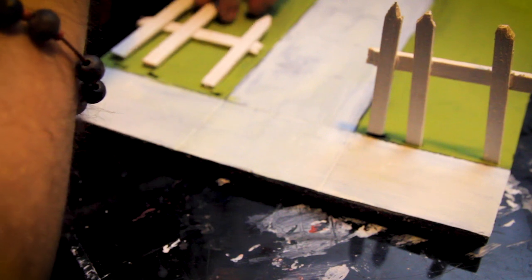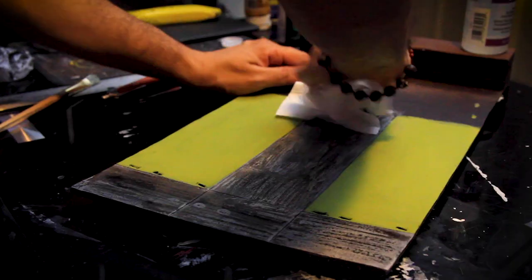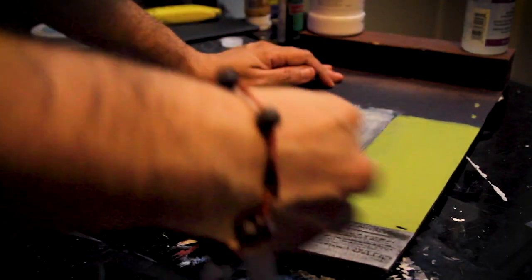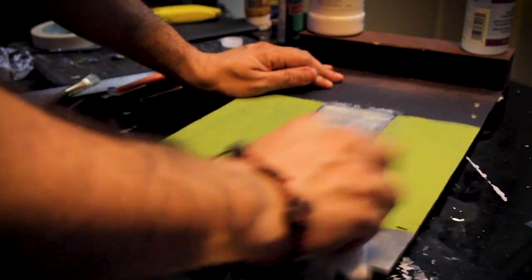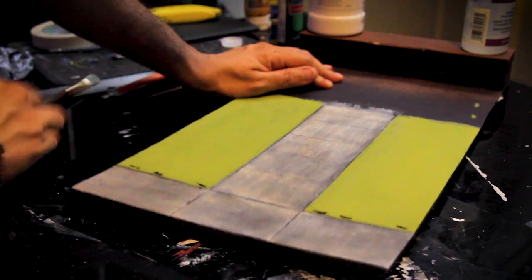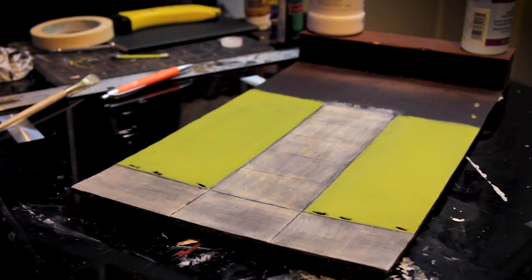Alright, so now I'm just gonna work on the sidewalk and the fences. I'm just gonna give it a wash to give it that concrete look. Yeah, look at that wash. It brings it all together.